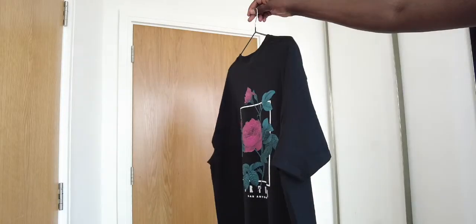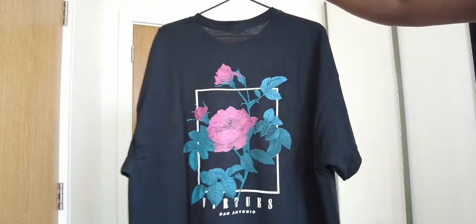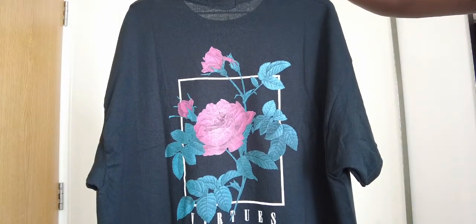Now if we look at some of the details of this t-shirt, true to its name, it does say Virtue on the back. I love the graphic print on the back of this t-shirt. It's super nice and effective. Great colors on this t-shirt. This one is definitely worth a cop for £9.80.